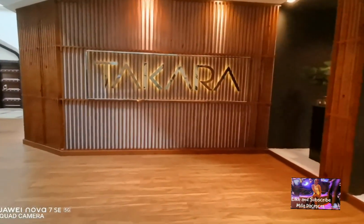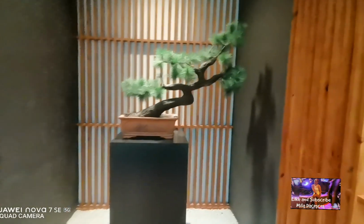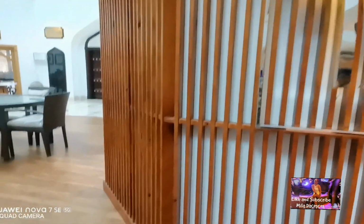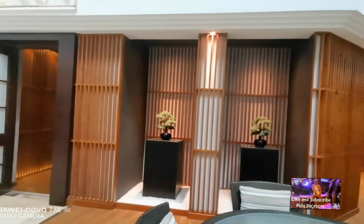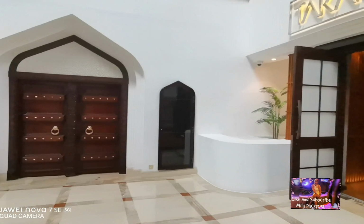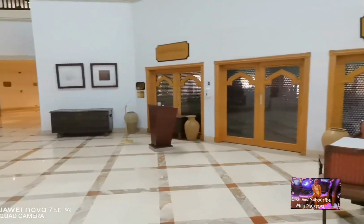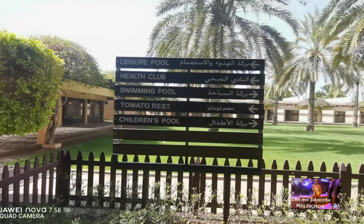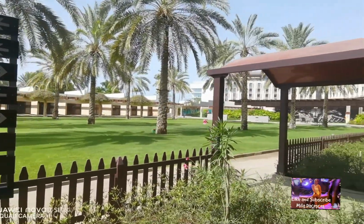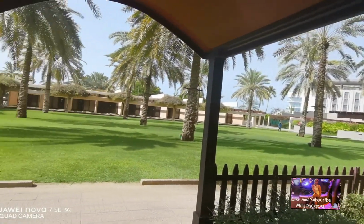Takara. I don't know what is Takara. It's a restaurant. We will go to there. See, this is the area at the back side. It's huge also. Wow.